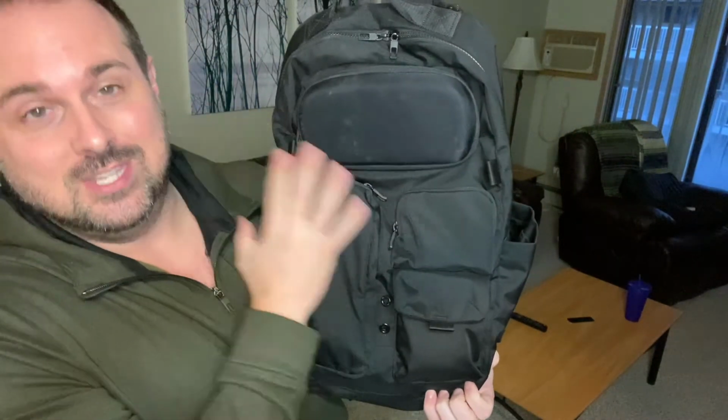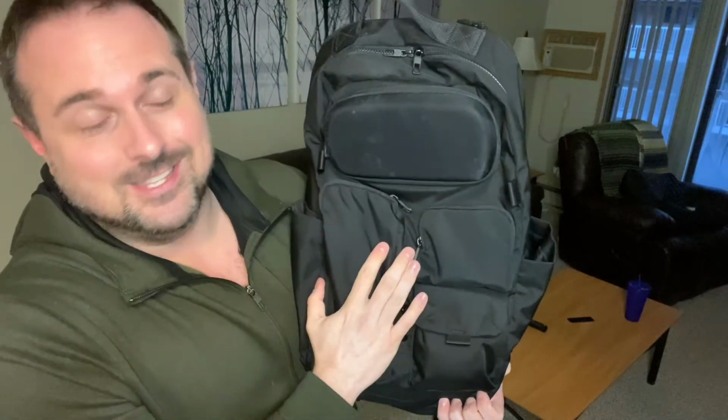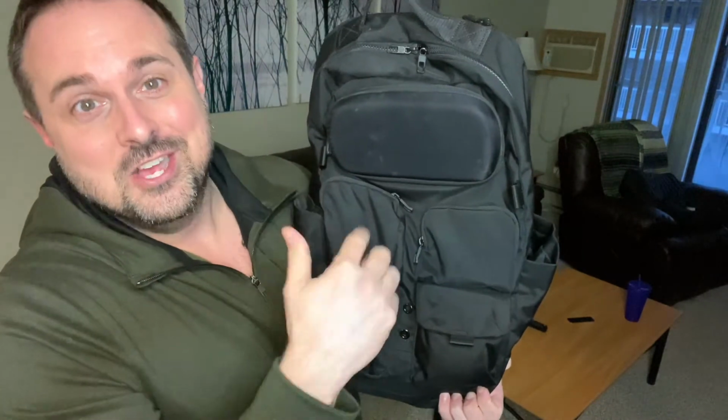As you can see, we've been talking about these 4 pockets for almost 3 minutes, but this is a huge feature. If you are looking for a backpack that is gonna have many places to keep things secure, this is just the front. We're gonna dive into the back and the center. So this, just the front, is incredible. It's awesome. Now, I'll start working my way to the middle and the back.